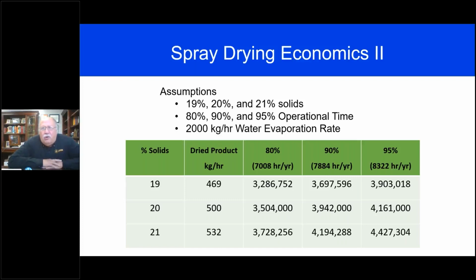So by having no extra costs in manpower, no extra costs in energy, you can get another 400,000 kilograms of product out. And at $1.50 a kilogram, that might be $600,000 that can go right to your bottom line. This now becomes real money. So just these very, very small changes can have a big effect.